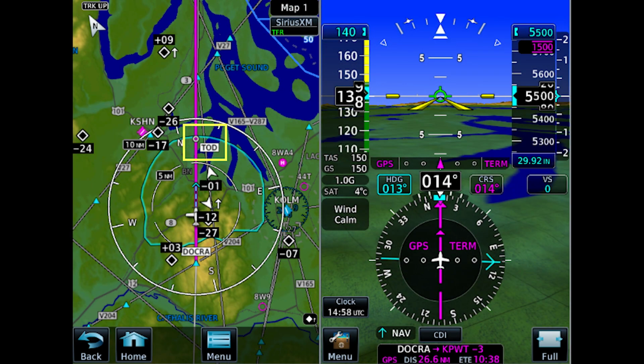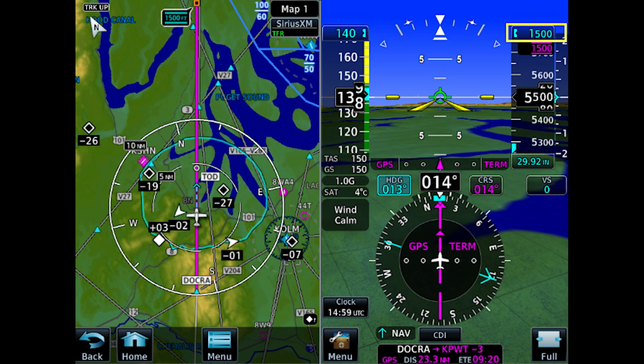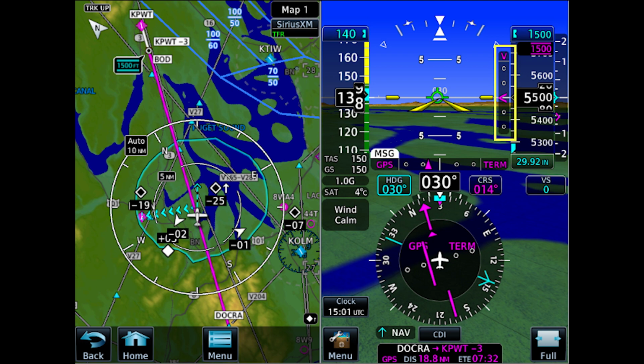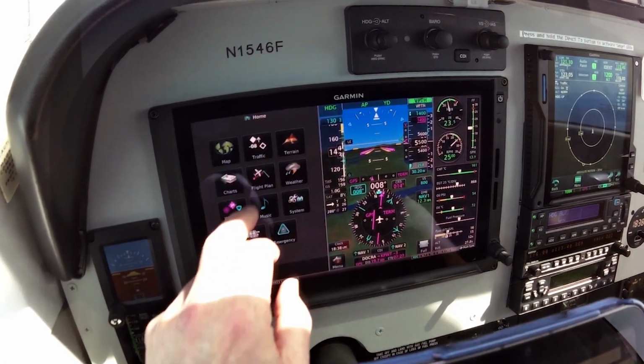To engage VNAV on the GFC 600 autopilot, set the altitude preselect to an altitude lower than your current altitude. In this case, I selected the pattern altitude of 1,500 feet. Then press VNAV on the autopilot control panel. As you approach the top of descent point, a VNAV cue appears next to the altitude tape on the PFD, and when it centers, the autopilot and flight director command a descent to the selected altitude.